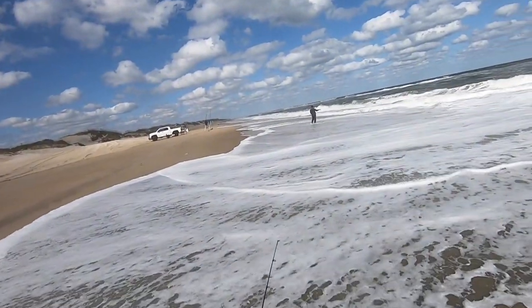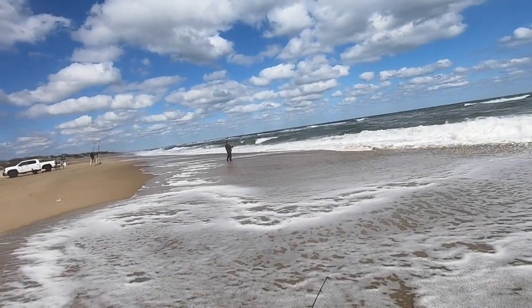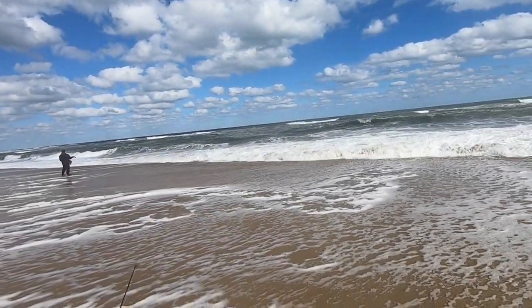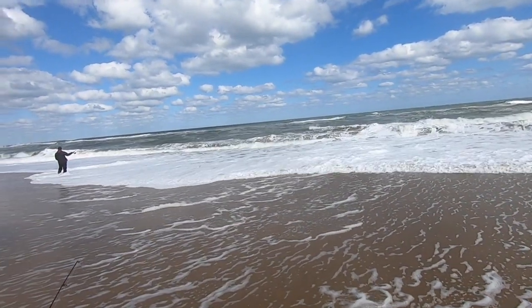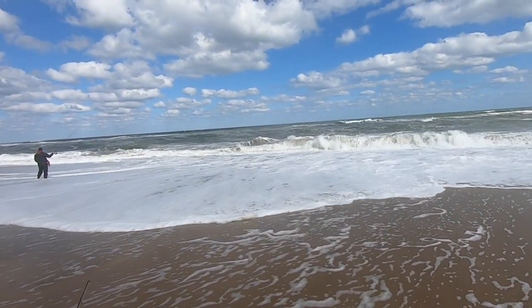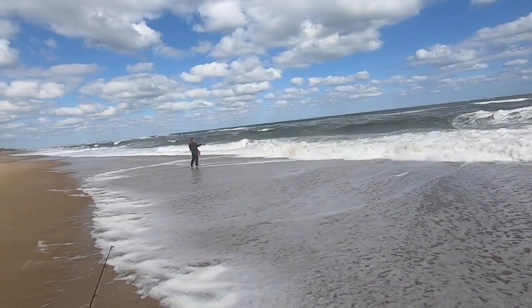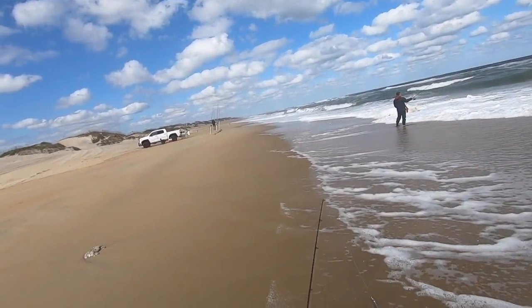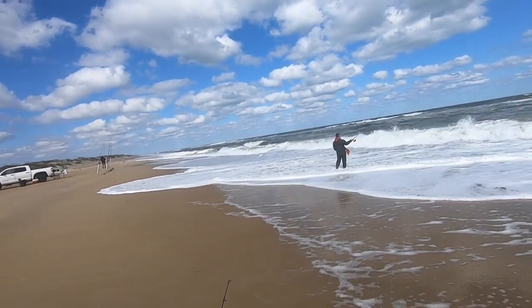Right here, caught one, and they don't even throw it that far in there. They throw it right into the trough area where the drop off is, just over that first set of white water waves. Learning.